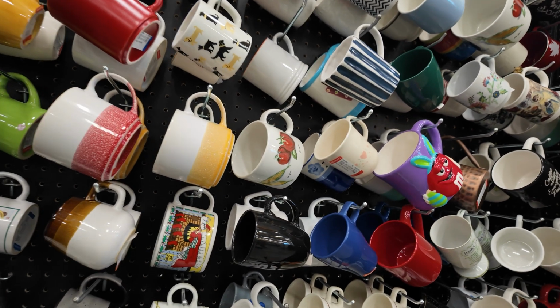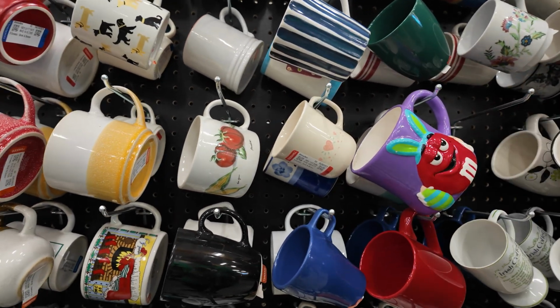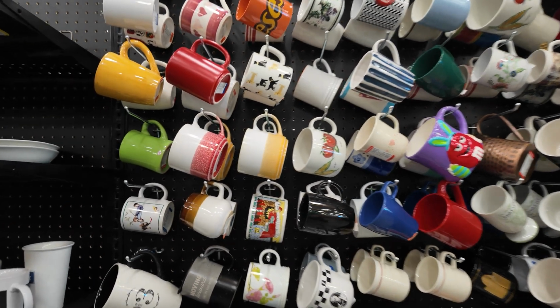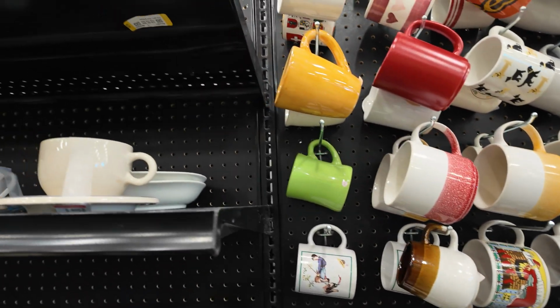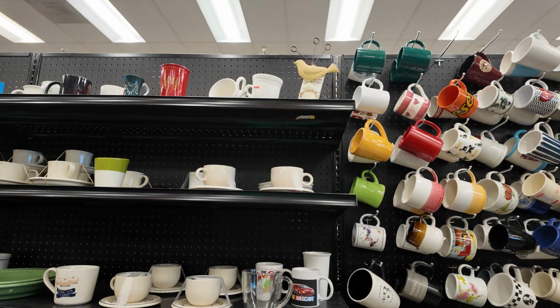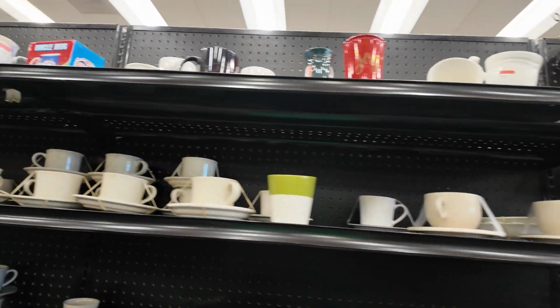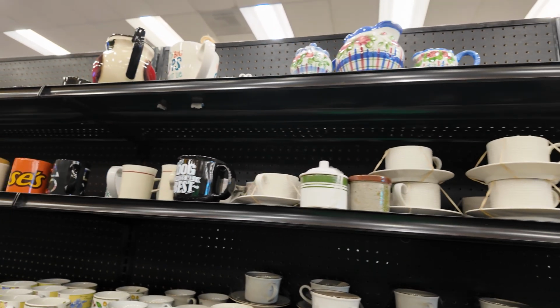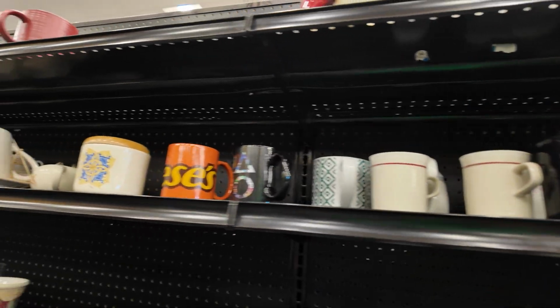The music is incredibly loud right now. So this is like a little copper. I don't even think that's real copper. All right. But nothing really here. I do not see anything that I collect. So we're going to go ahead, and there's still more mugs down here. More mugs. Teacups. All right, let's rock and roll. Okay, everybody.